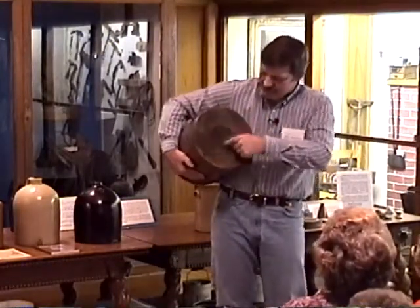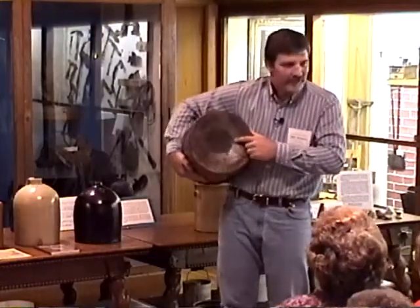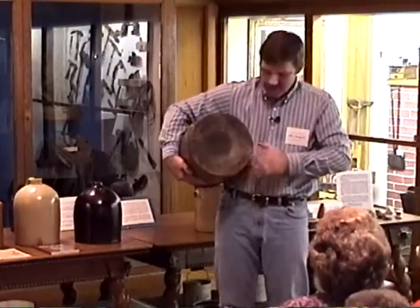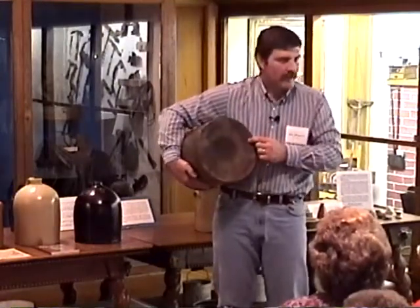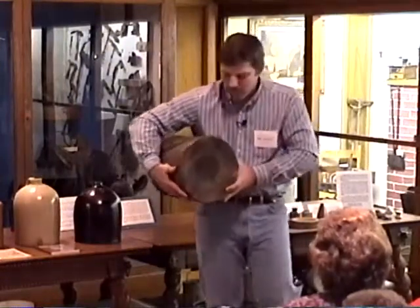Sometimes on an older piece you can see where the other piece sat on top of. In this case, it's kind of unusual because it's such a small piece. This is a 4-gallon crock, and you would have thought they'd put a 3-gallon, then a 2-gallon, and so forth. That's the general way, but not always.